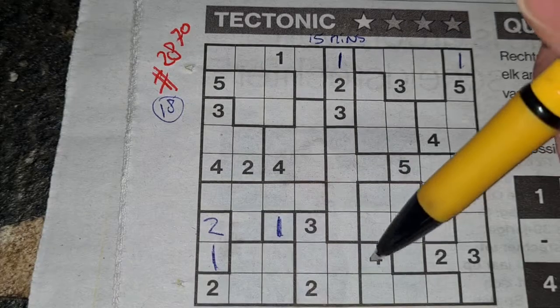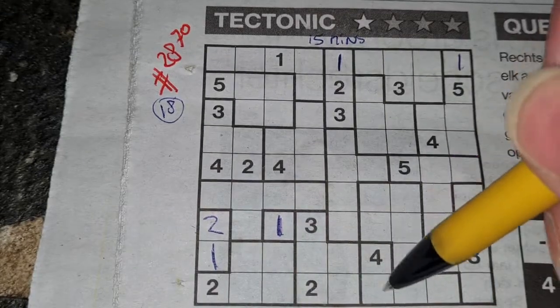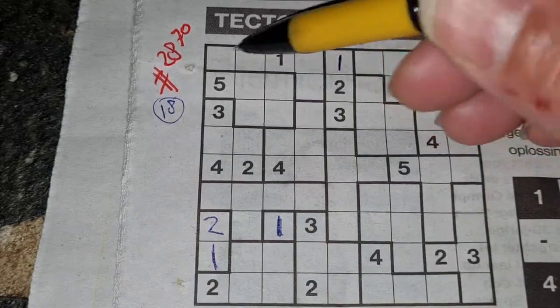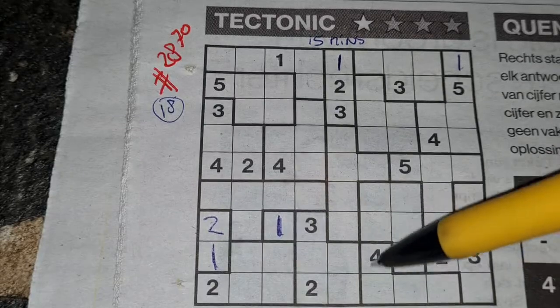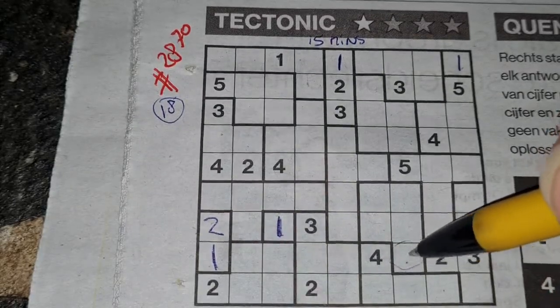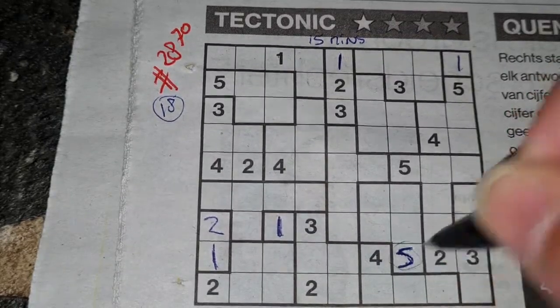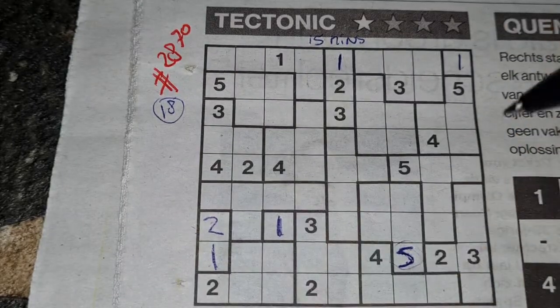Do we have quarter box? I see here quarter box. If you see a quarter box in an L shape, so it's not an L shape with 5 boxes, this is an L shape with 4 boxes. Remember that this box is always a 5, so I can place the 5 there. All right, so this is the only quadra box here.